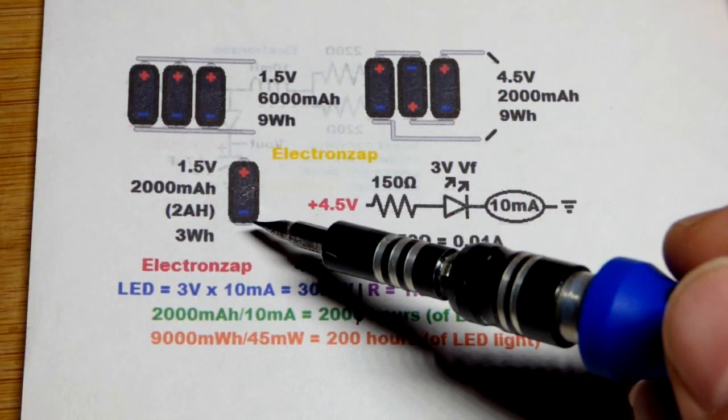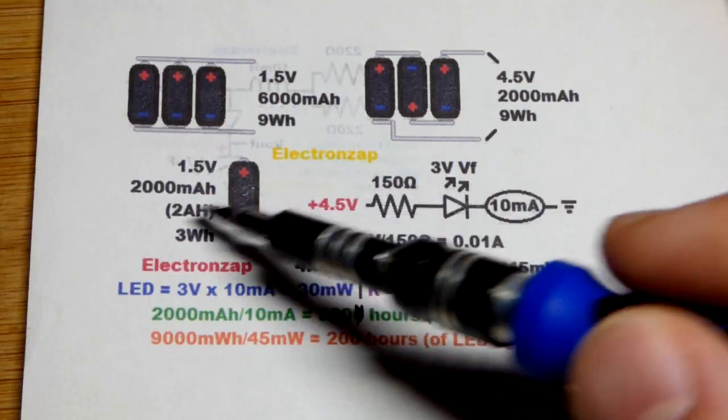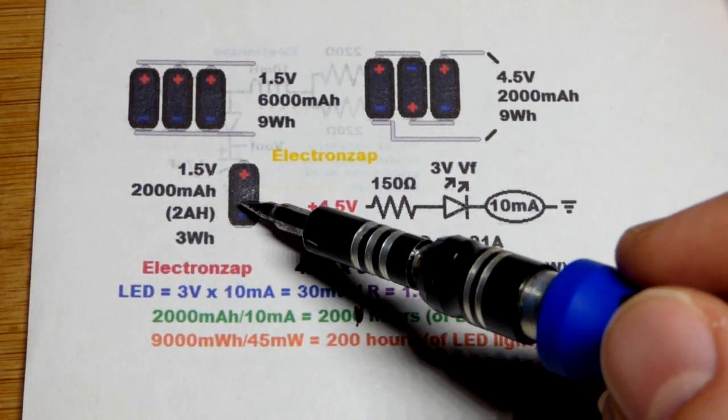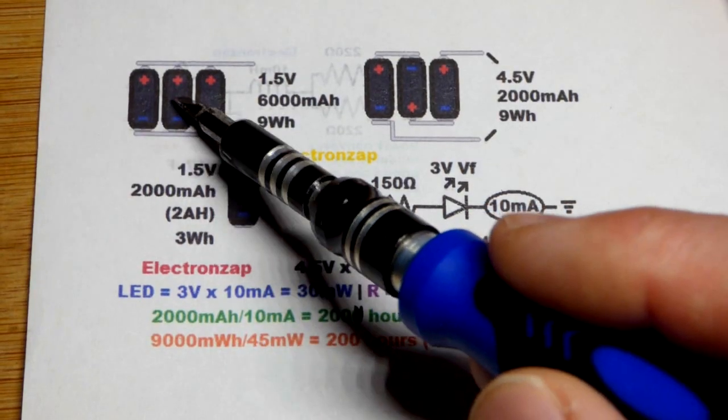So if a single cell is not large enough for whatever reason, or you don't want to try to pump 2 amps out of it, then what you can do is split up how many cells are pumping out that current and for how long. That's when you put them in parallel.